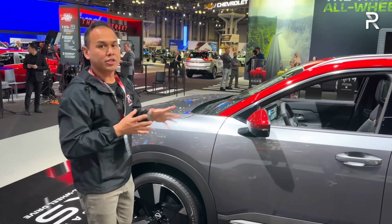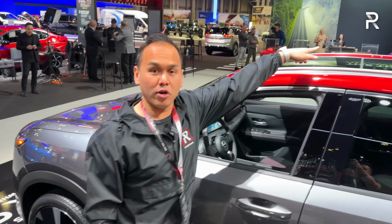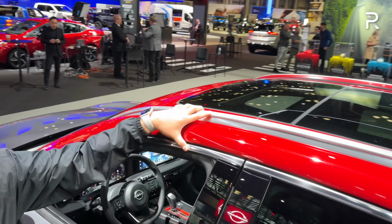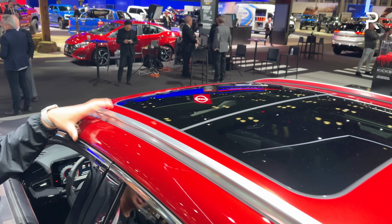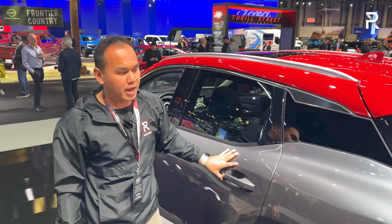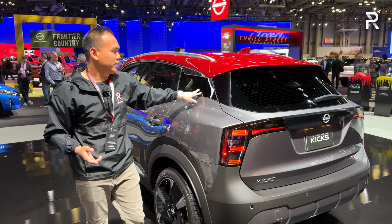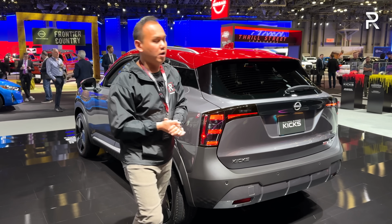Now you can see the SR model that I'm showing you here also has what Nissan is calling a premium package that rolls in that panoramic sunroof. This is one of the few vehicles in this segment that has a pano roof, which I think is a great touch. It also has these nicely integrated roof rails. I love, again, the two-tone black with this gray exterior. And then looking over here, you can see there's a nicely hidden Kicks logo here in this D-pillar that creates that signature floating roof design.